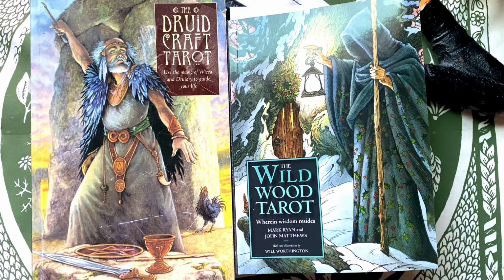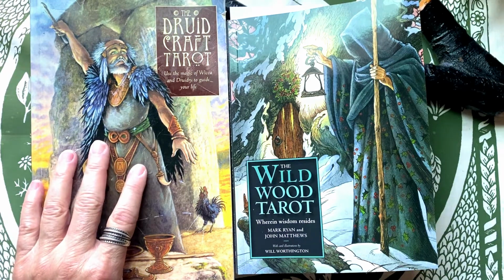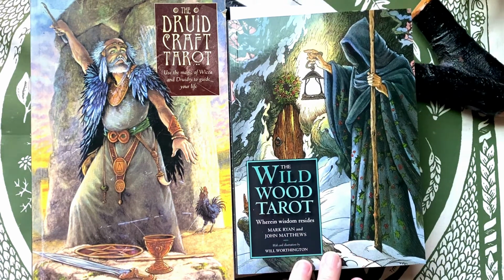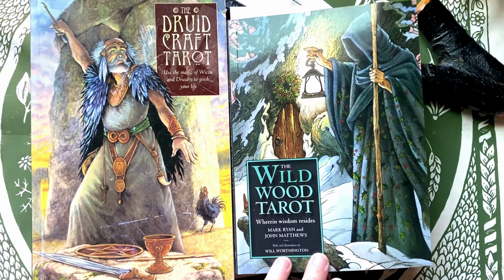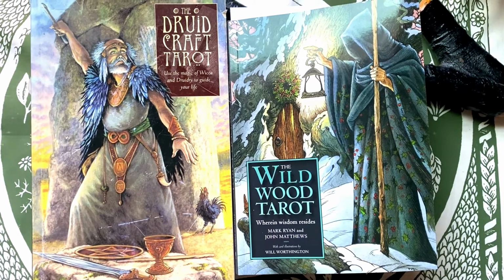I'm Joni, and today we're going to continue our journey with Philip and Stephanie Carr-Gomm and the illustrations by Will Worthington. Now, we already walked through the Druid Plant Oracle and the Druid Animal Oracle. So the same trio created the Druid Craft Tarot. And then Will Worthington also illustrated the Wildwood Tarot. This is a redo of another deck, an old deck, a deck that's now selling for between $300 and $500.